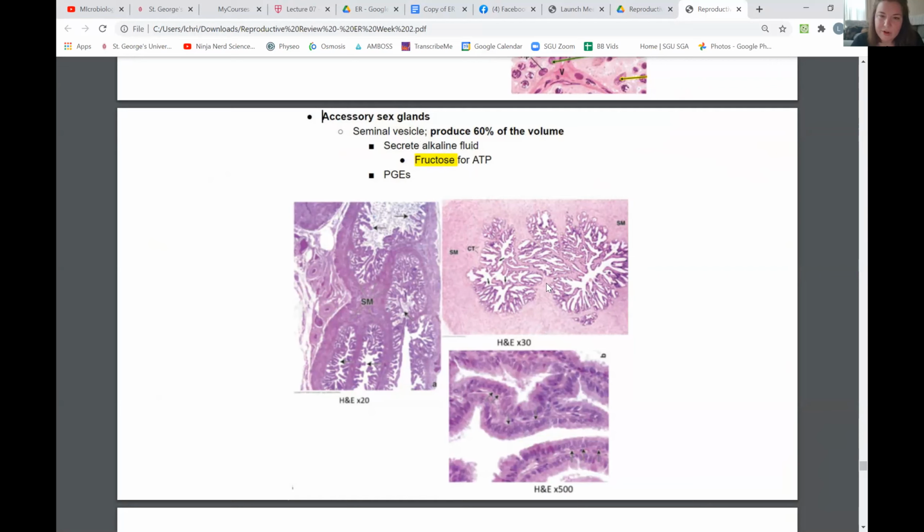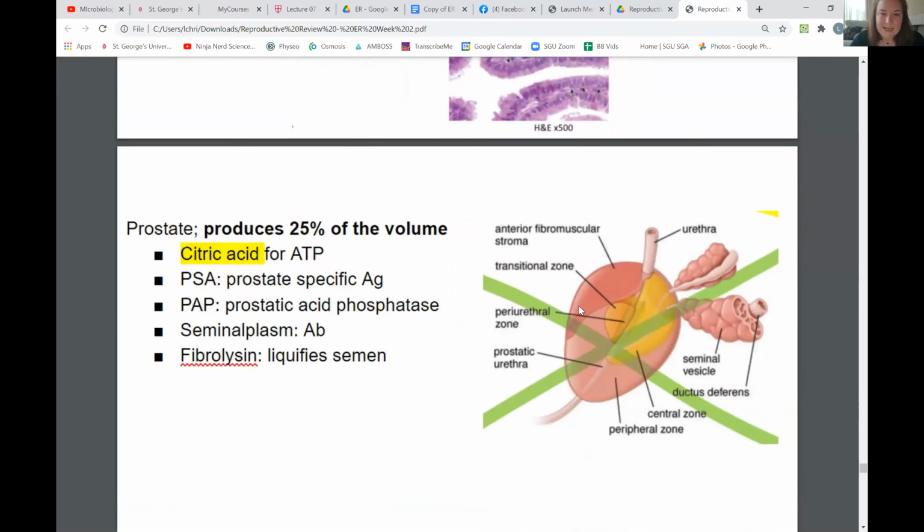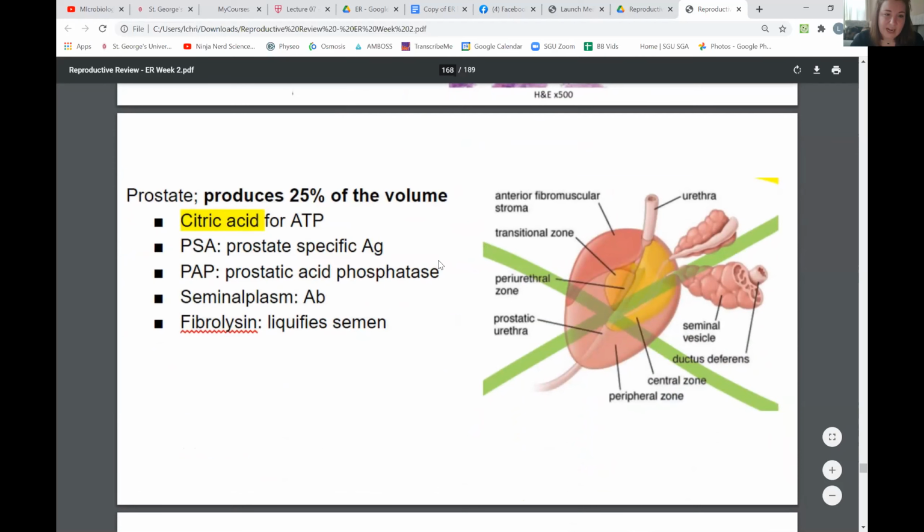But remember, something very high yield are the imaging studies where you have to be able to know the difference between the seminal vesicle, the ampulla, and the structures coming in and going out. So that's going to be very, very high yield for you. And then the prostate: citric acid, PSA. I would know all of these things.